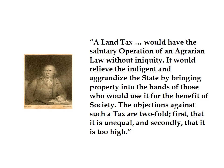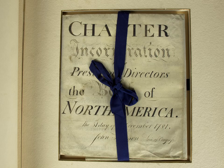Others objected on the grounds that the right to own land was a natural right not to be interfered with by government by the imposition of taxation. With the end of the war and the economic instability that followed, the Pennsylvania General Assembly was pressured by the bank's debtors to revoke the state charter. The bank did continue to operate with difficulty under its congressional charter and also under a Delaware charter.